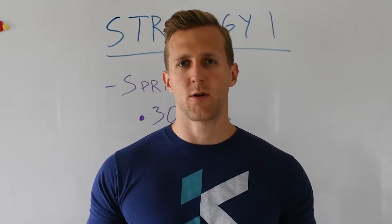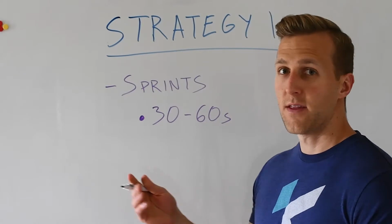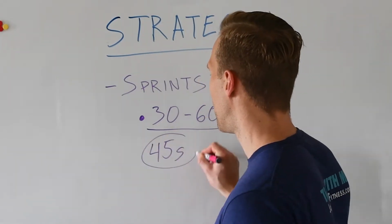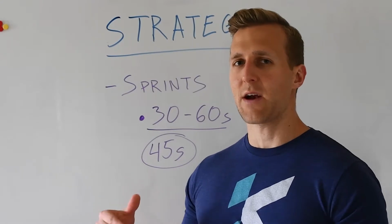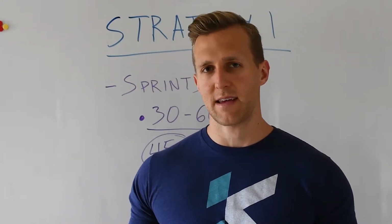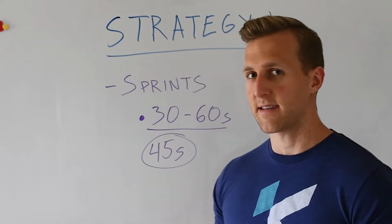So my first strategy to do HIIT training the proper way is just basic sprints. Now, with sprints, we really want to keep the work period from about 30 to 60 seconds, with 45 seconds usually being a very good sweet spot. And the main reason we want to work 30 to 60 seconds is because it hits the anaerobic lactic system. When you hit the anaerobic lactic system, lots of lactic acid will build up, which, if it builds up enough, causes a greater spike in growth hormone after your workout. So that's the primary reason why we want to hit the 30 to 60 second range.